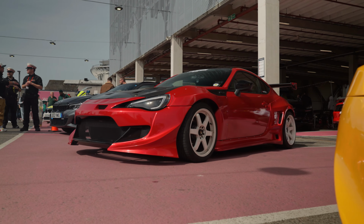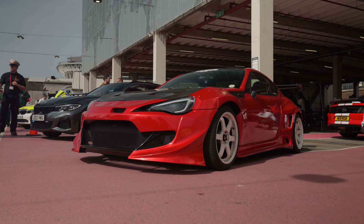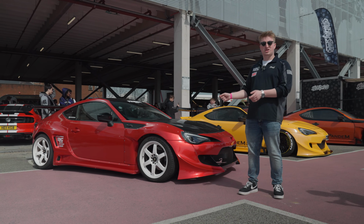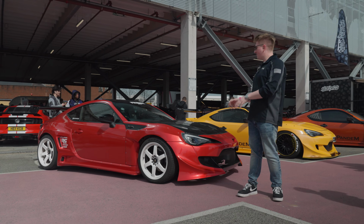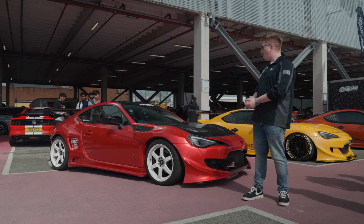So we've just headed down towards the end of Pink Upper where EBC Brakes are based, and we've found yet another vehicle with an EBC Brakes big brake kit on it. This belongs to Scoot Supercars. Make sure you check out his channel. He has so much content on there around this. This was originally built by Matt Armstrong and given away to Scoot. It's an absolute machine running our 6-pot big brake kit on the front.